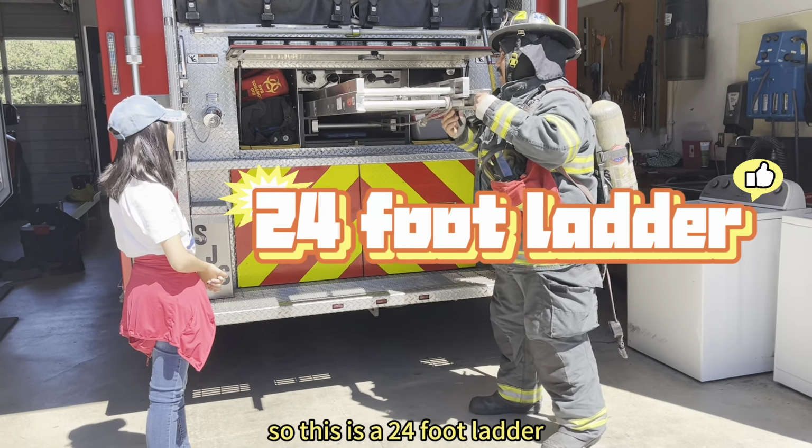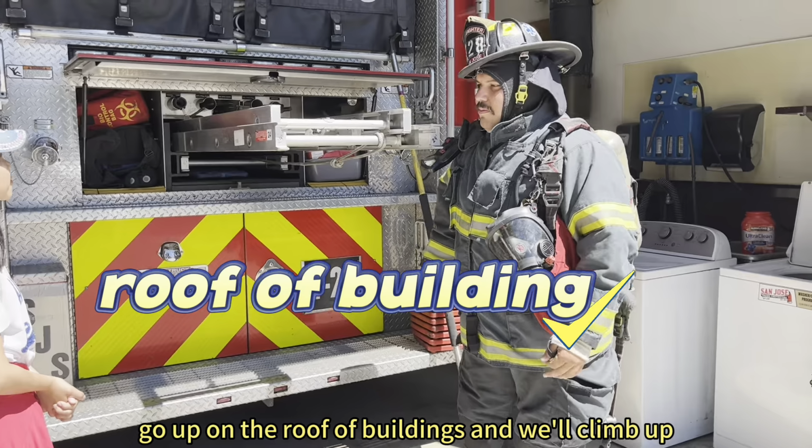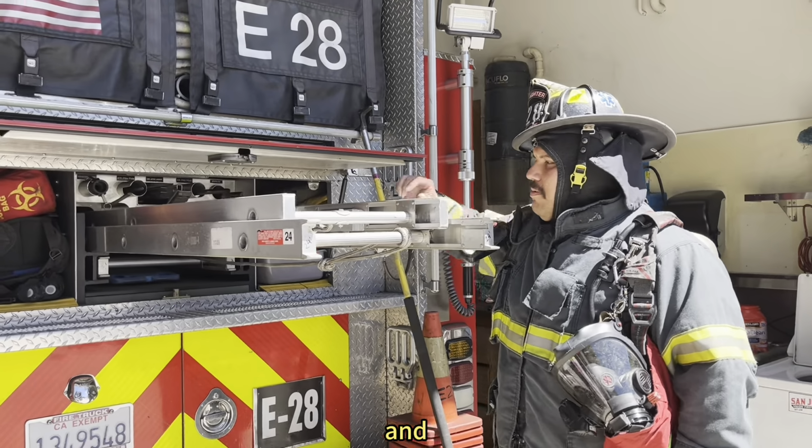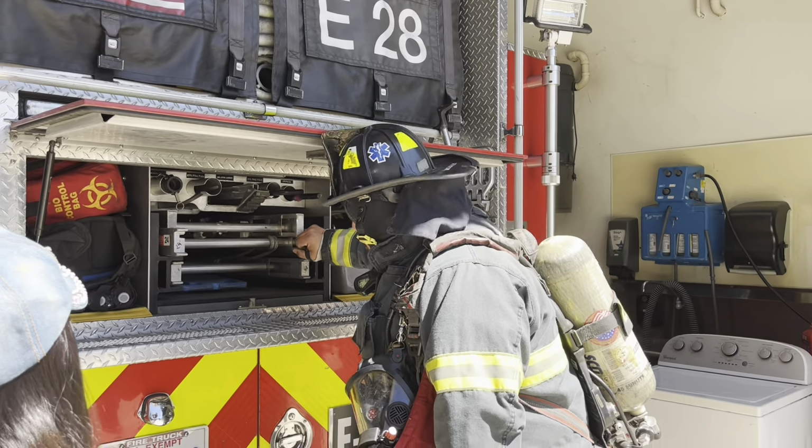So this is a 24-foot ladder, and we'll use this to go up on the roof of buildings, and we'll climb up, and then we have different size ladders for different occasions. Wow.